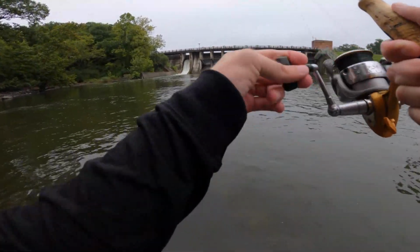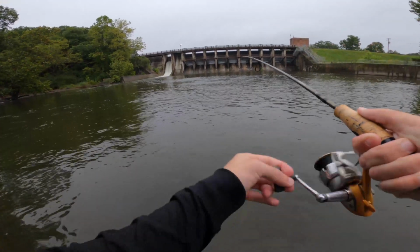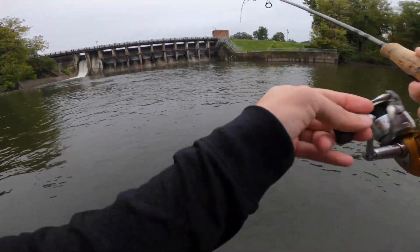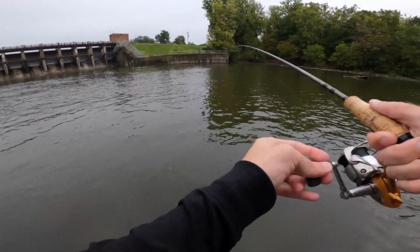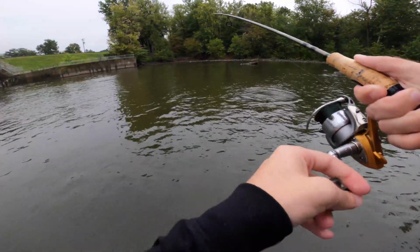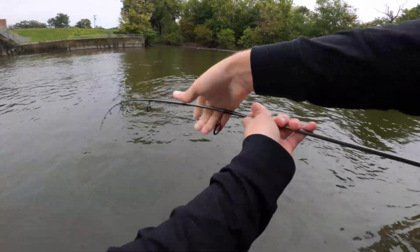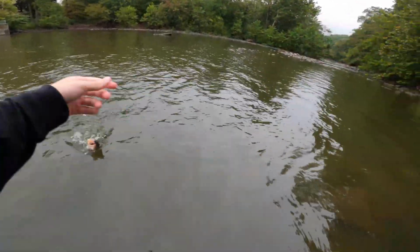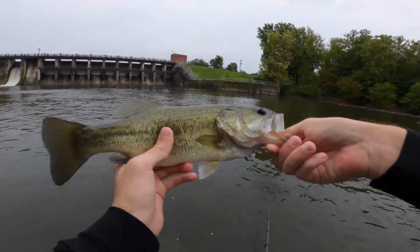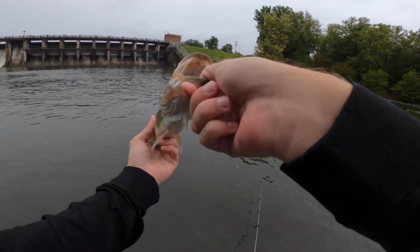There's a fish. There's a fish. What is that? What do we got? Man, that's a pretty nice fighter. Really taking me for a spin. It's a bass? There we go. Come on. Nice largemouth. There we go. Nice chunky largemouth bass. Put up a great fight.